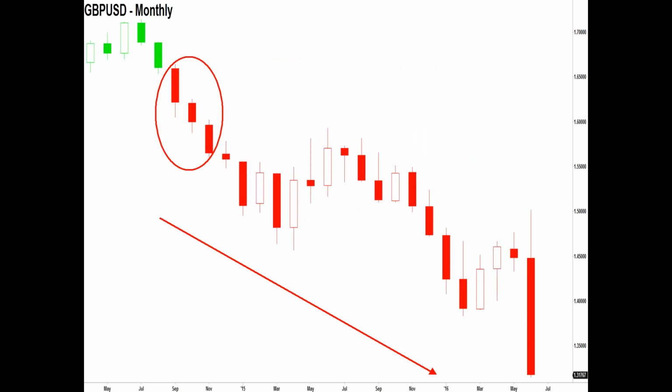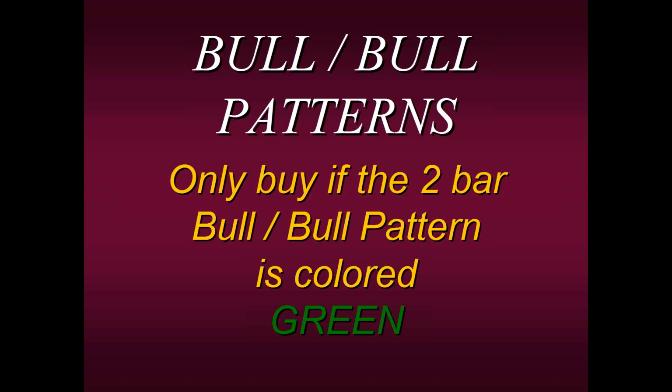So how do we use this great confirmation tool, the PDD, along with these bull-bull and bear-bear patterns? Well, here's how we're going to apply them. For bull-bull patterns, we're only going to buy if the 2-bar bull-bull pattern is colored green. Okay, so in other words, we do not care if every bar before that was red. We want to see both of those bars, bar number 1 and bar number 2, colored green. That's the only way we will take that as some type of a buy setup.